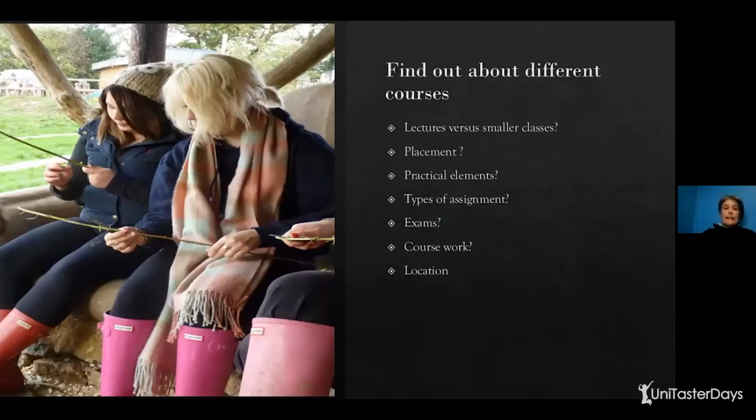Now you can see here, this is some students on an early years education course with us, out doing practical work. You might want to ask questions like that when you talk to an admissions tutor, or browse the course on the web. Is it lecture-based with very big lecture rooms, or is it smaller classes? So for example, the courses I teach, we have smaller classes, classroom-based. We don't have big lecture rooms because we have a course that's based very much on practical work as well as academic discussion.